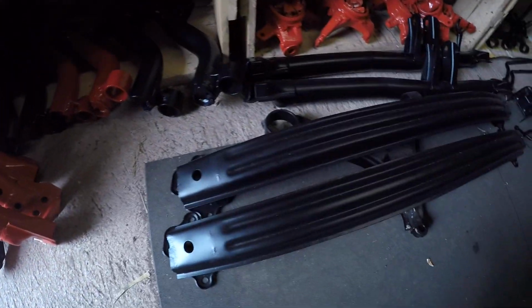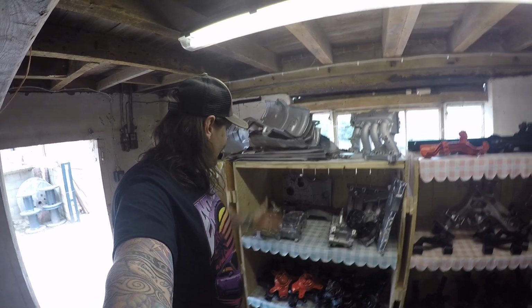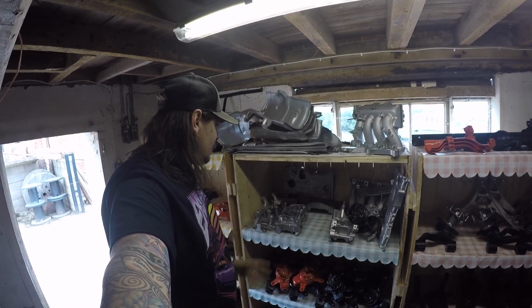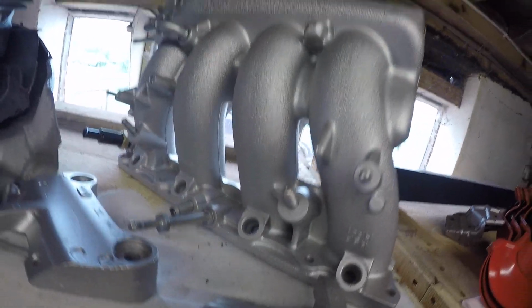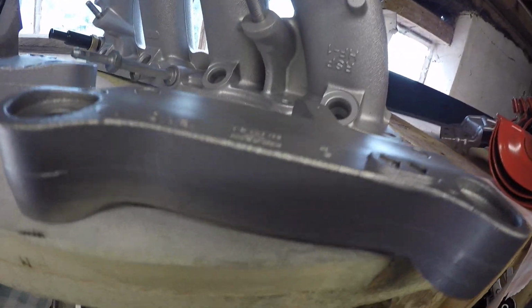It really is. I mean, the quality of these refurbed parts is insane. I mean, look at the shelf of silver. Everything's done so well. I mean, look at the finish. I mean, look at this. This inlet manifold. I mean, it's pristine.